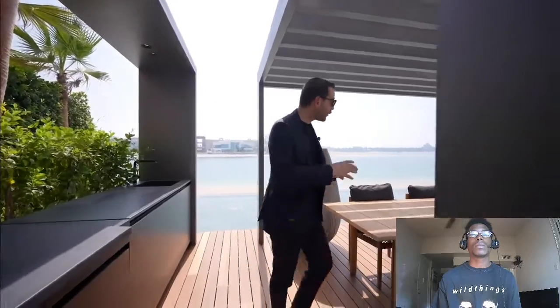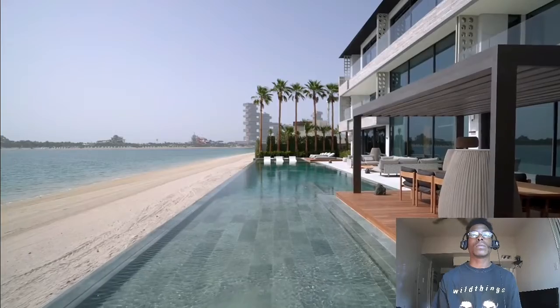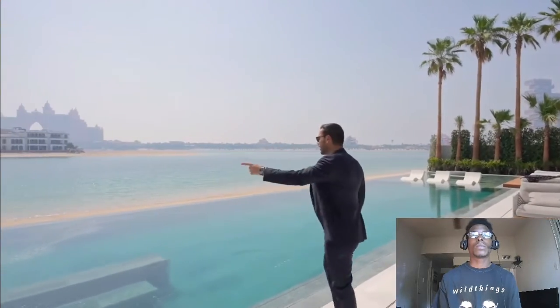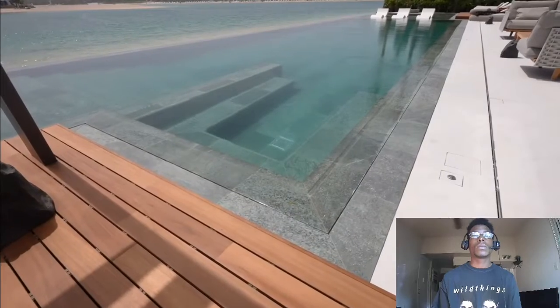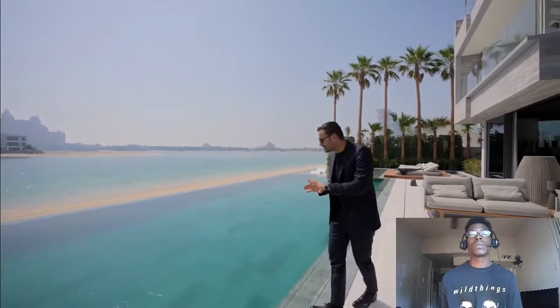Now, I wanna talk about the pool design. It runs the entire width of this plot. It looks amazing, infinity edge. We have the first Baja shelf here, second Baja shelf on this side, jacuzzi right here, and it looks so inviting. And I wanna talk about the waterproofing and the design of this pool.